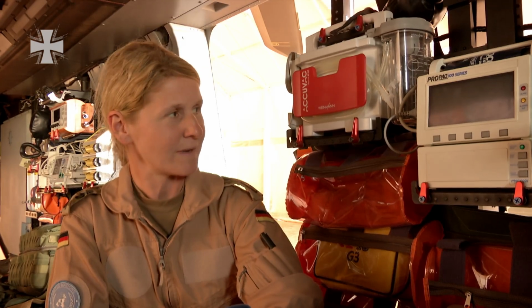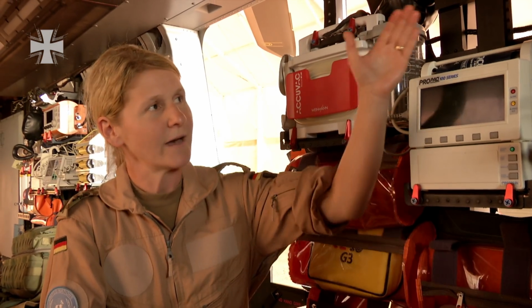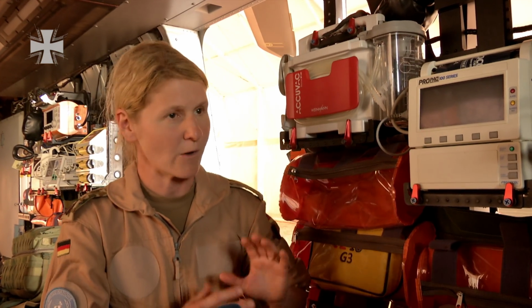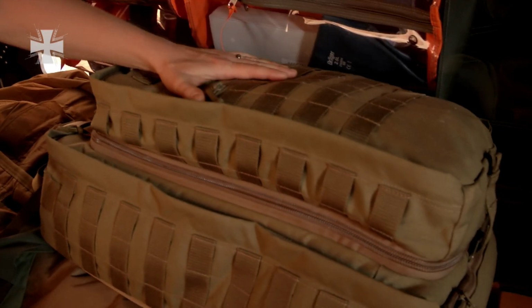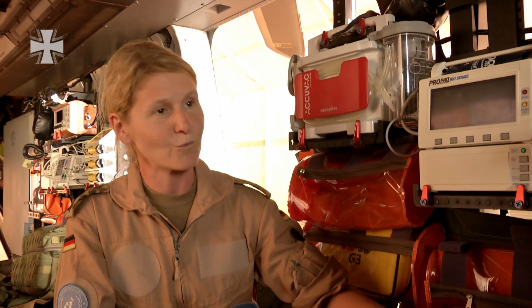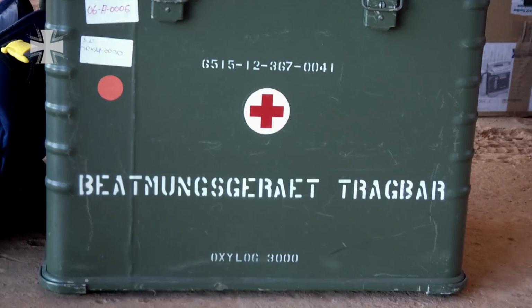At each bed station we have a monitoring screen, a defibrillator, an emergency ventilator, a syringe pump, a suction pump, and we have also integrated a pouch system where we store the supplies needed to treat the patients. We also have a rucksack at each bed station, which you can take with you to treat the patient in the landing zone if necessary. The medical crew can also use this rucksack to work on the patient directly at the bed station.